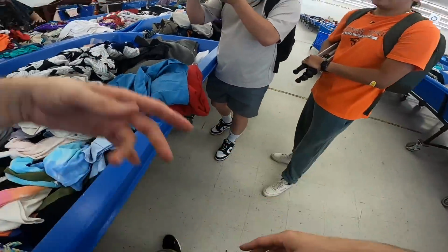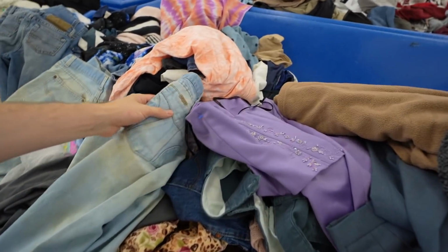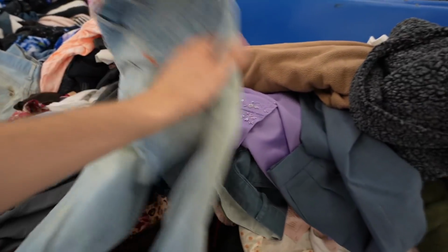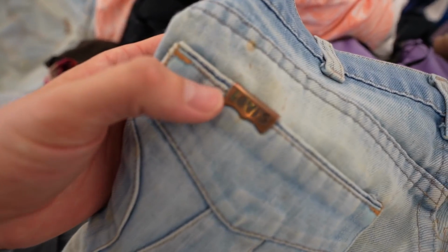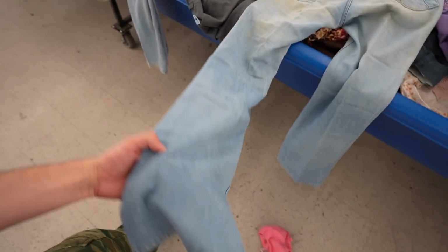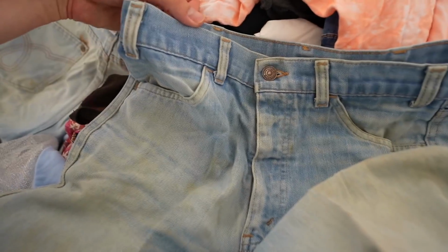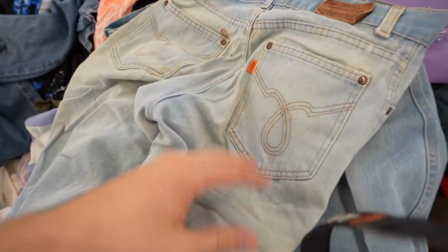This was dope. So I missed a couple rotations during the filming of the documentary. However, I did just come up on this bin, and it has some 70s bell-bottom Levi's up in it, orange tab. Look at that old school hit right there. Now these do have that nice urinal wash and stain on them, but these are absolutely crispy with the flare out on the bottom, a little bit of that acid speckle right there, and then you have yet another pair. So I do think I am gonna grab these.